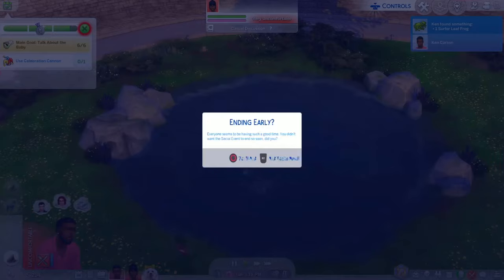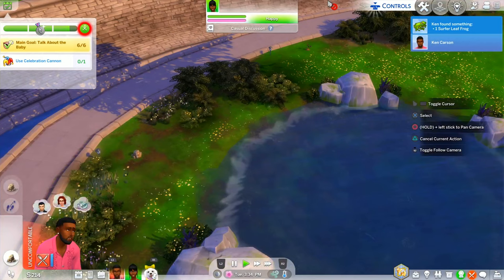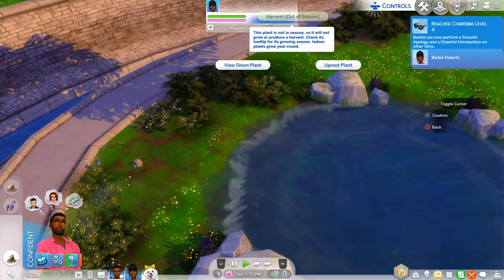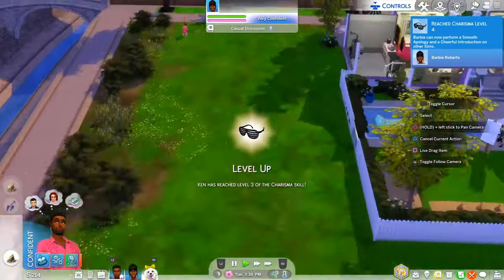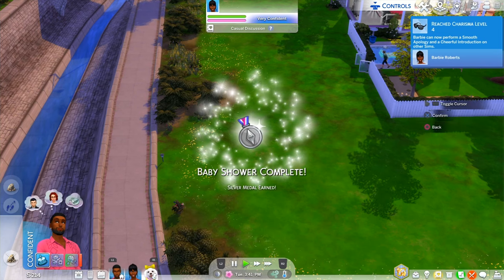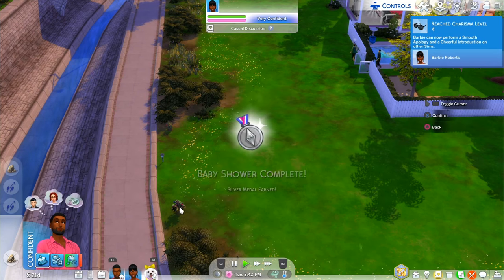Oh, we're actually going to go ahead and end it. It was fun. Everybody had a good time. But we need to get some diggables. Like, we need some smoney. So we can go ahead and teleport over here. We got a silver urn. Let's go ahead and harvest.